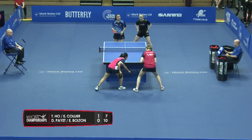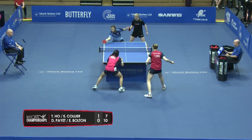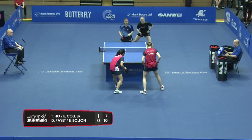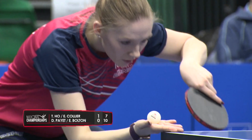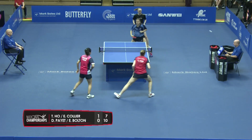Denise going for the killer ball on the forehand flick. Didn't quite come off. That would have been the game, and 1 game all. Best of 5 this is, up to 11. 7-10. So Denise claiming a let, and the umpires agreeing. Take it again. Backhand serve from Evie. Maybe a little bit too long.